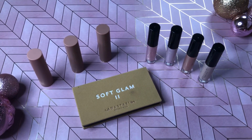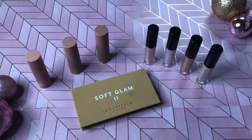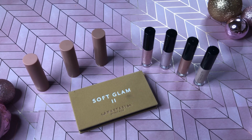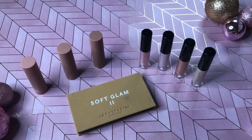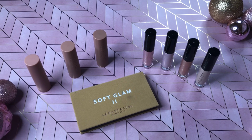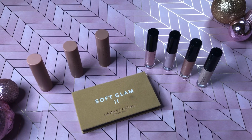So welcome back, beauties. So I just thought of something real quick. Well, I had a quick thought, more of a reminder. But I also remembered that Anastasia brought back the Sultry Palette, but they didn't bring it back alone.